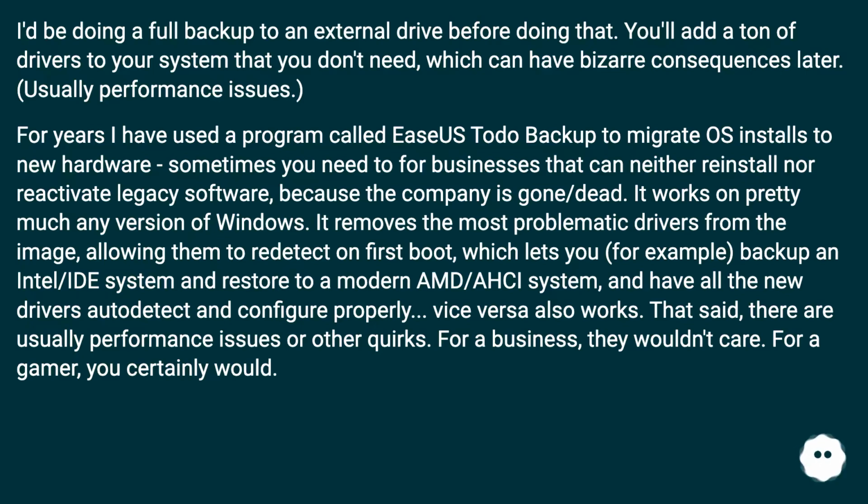Usually performance issues. For years, I have used a program called EaseUS to do backups to migrate OS installs to new hardware. Sometimes you need to for businesses that can neither reinstall nor reactivate legacy software, because the company is gone. It works on pretty much any version of Windows. It removes the most problematic drivers from the image, allowing them to redetect on first boot, which lets you, for example, back up an Intel/IDE system and restore to a modern AMD/AHCI system, and have all the new drivers auto-detect and configure properly. Vice versa also works.